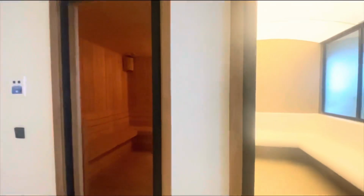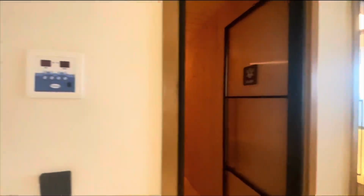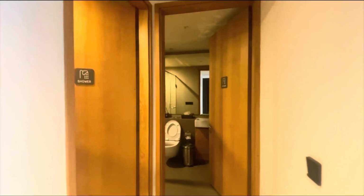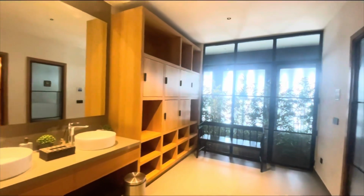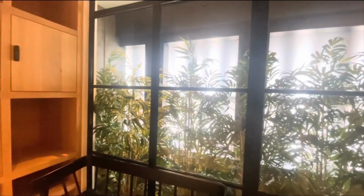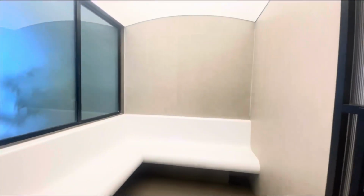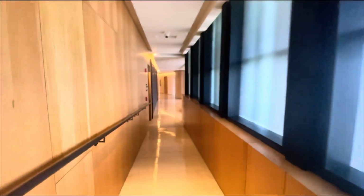It's wellness elevated, every element cultivated for maximum comfort and relaxation. The spa and sauna facilities are thoughtfully designed, offering a serene escape from everyday stress. The steam room and sauna are separate yet equally indulgent, giving every resident a private, luxurious wellness experience. It's not just a spa, it's your personal retreat within the comfort of home.